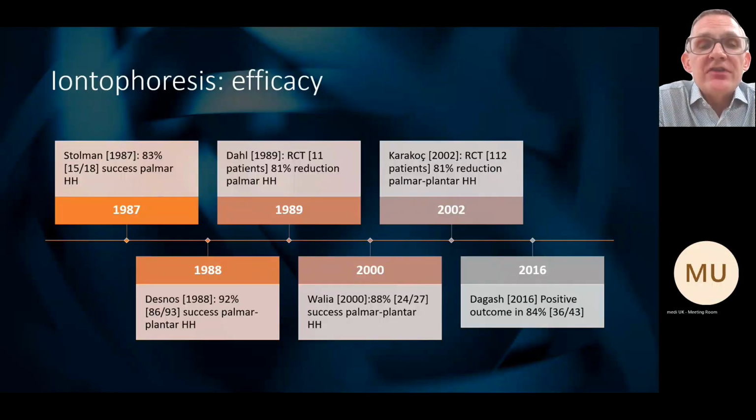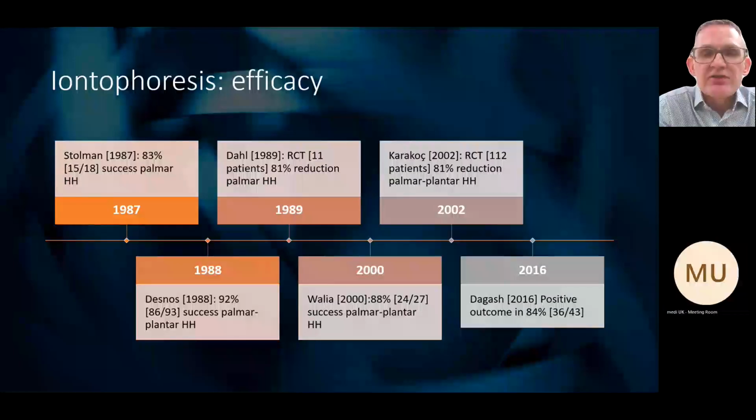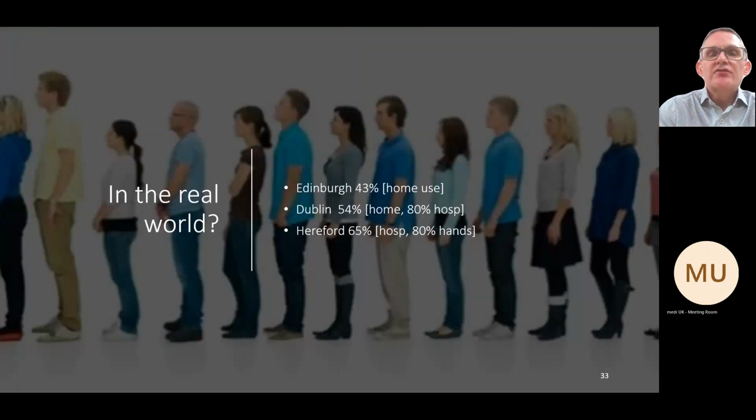Now, the research studies that have been done on iontophoresis generally are on small cohorts of patients. They report very high levels of success because the patients will have received ideal amounts of current. They'll have been supervised during their treatment, and so as you would expect, the results are reasonably favourable. When I've tried to find some real-world figures, they're quite variable. Now, in Scotland, in Edinburgh, when they did an audit of their iontophoresis service, they showed a 43% success. Now, in Edinburgh, they tended to lend patients devices to use at home, and one aspect of that is that when patients start to treat themselves, they just don't turn up the current very high, so they're probably under-treating themselves.